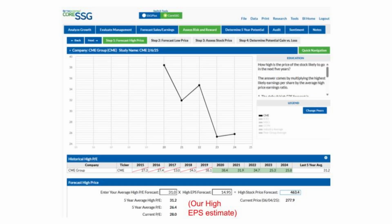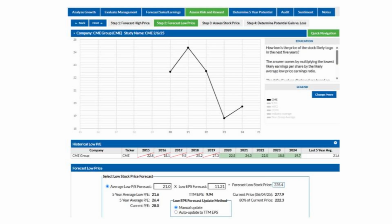Next, we're going to predict a high PE. How we do this is we look at the last 5-year average for the high PE, and we multiply that by our high EPS forecast, and we get 463, which is a bit insane. And what are we doing on the low side? Same thing. We're just using the last 5-year average for the low PE and multiplying it by our low EPS estimate, and we get our forecasted low stock price.